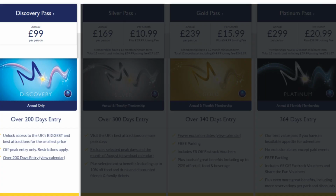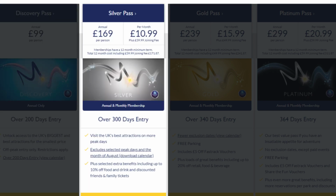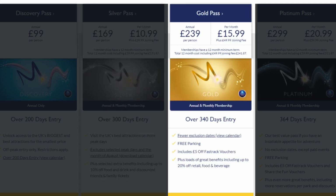So the Discovery Pass is the lowest level of Merlin Pass, that's £99. It's a flat fee and it is only available as an annual cost. You can't split that over the year. The Silver Pass is £169 per person, or it is £10.99 per month, with a joining fee of £39.99 on top. The Gold Pass goes up to £239 per person, and the monthly cost is £15.99 with a £49.99 joining fee in addition.